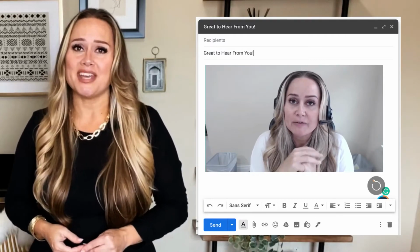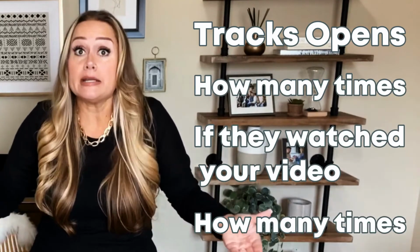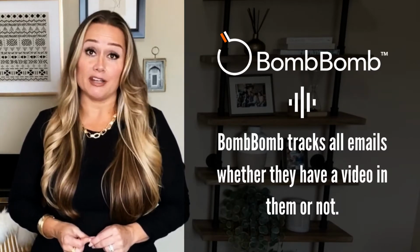Now, the BombBomb extension also tracks when somebody opens your email, how many times, if they watched your video, and even how many times they watched your video. Now, this can be a very helpful tool as an agent when reaching out to new leads and sending contracts and other time-sensitive information. Didn't send a video in your email message? Well, no worries, because BombBomb tracks all emails sent regardless whether there's a video in it or not.